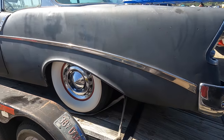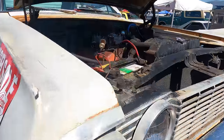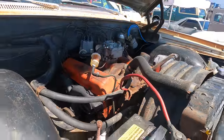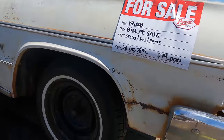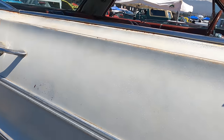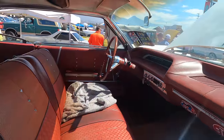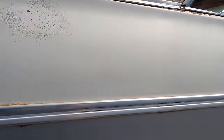'56 two-door hardtop. Can't get over there, something's parked there. So we got a '64 Impala, small block, 19,000. It's on a bill of sale, so no title. Once it's out of the computer, you can get a title for these. Looks like it's been sitting for several years.